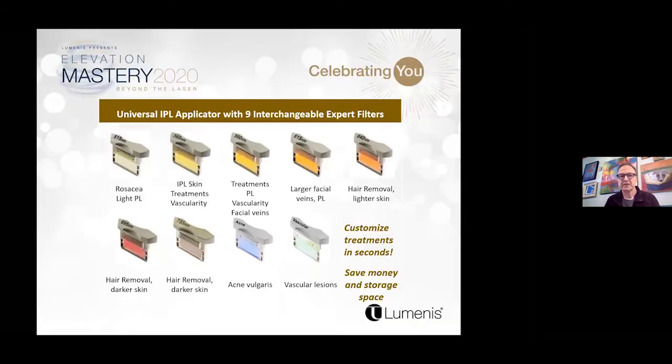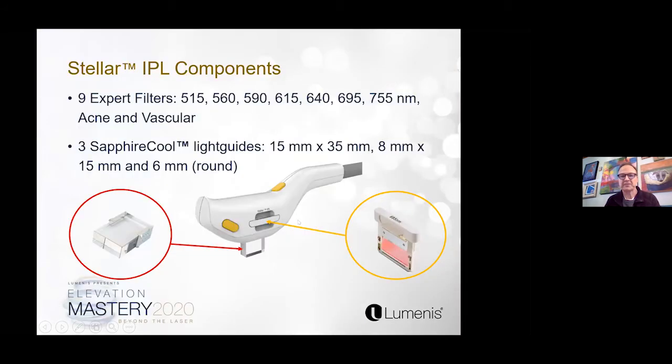And here are the different applicators, the nine interchangeable expert applicators, and we're going to focus on the ones that are best for pigment. One of the unique things about the Stellar is this longer snout. By having a longer snout, you can see better. One of the pitfalls of the older system was that you had to hold your head to the side to see what you were treating. By having this more extended snout, like a beagle's instead of a short nose, you can see much better.